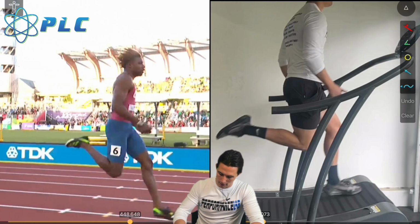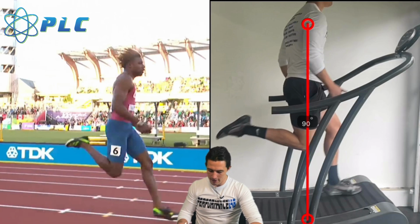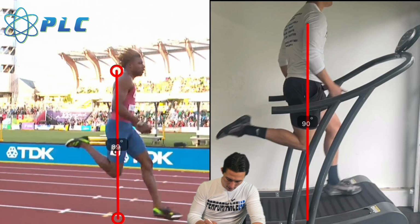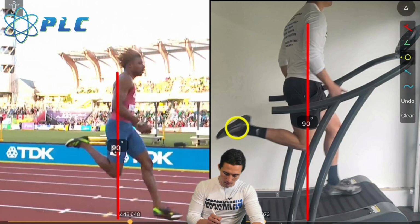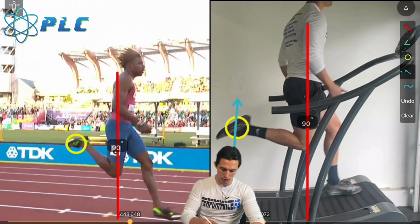What you see here is me, and I'm going to draw a straight 90-degree line, so you can see where my thigh is. Then we're going to do that same thing for Noah Lyles, and you can see how they are lined up at basically the same time. The difference is the foot. This is me trying to get my foot up. In my mind, I'm actively trying to achieve what he's doing.